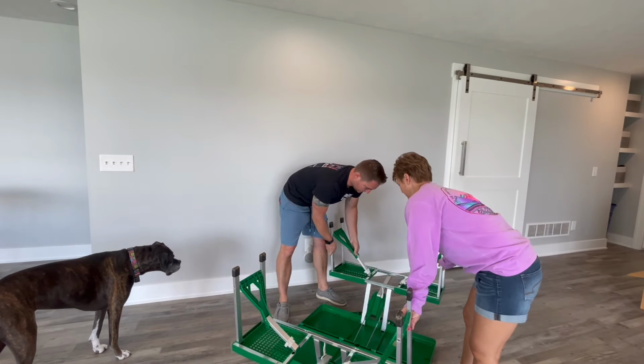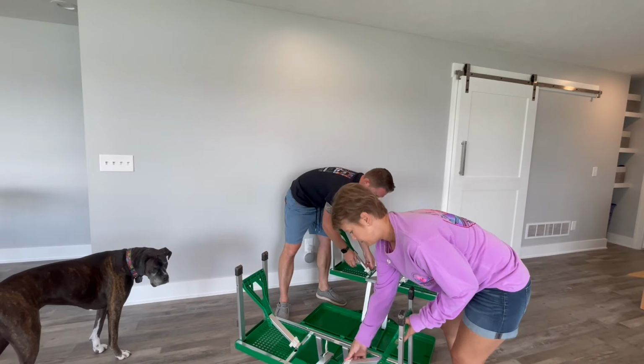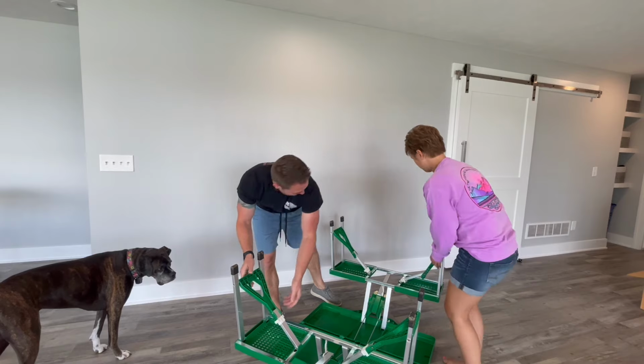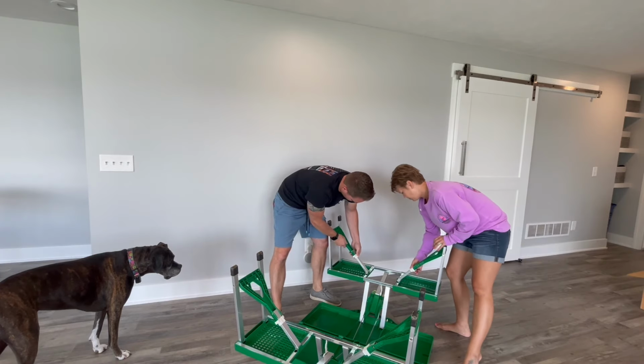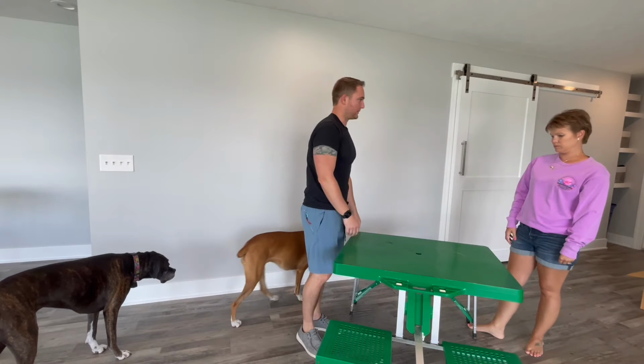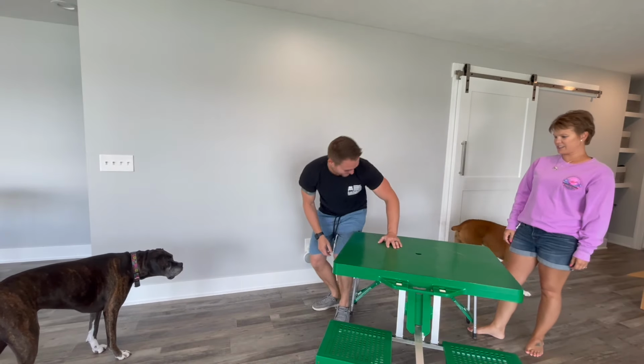Fold the legs out. And then there's these pads that you're just gonna lock in place. All right, and then we gotta flip it back over. Bada bing, bada boom. There you go, you got a table.